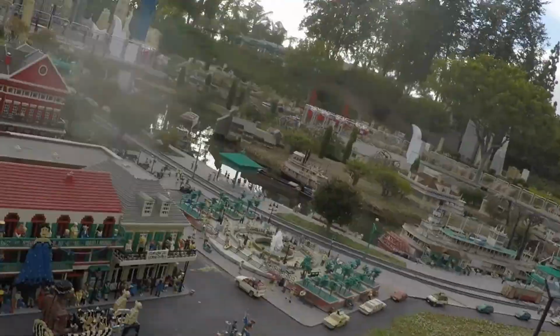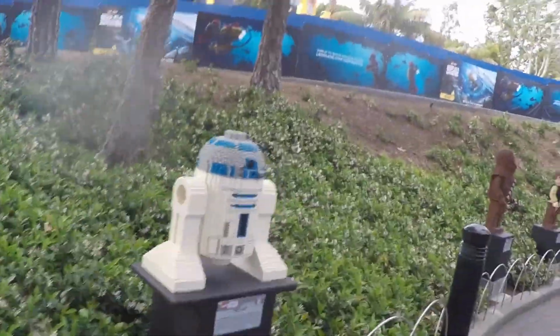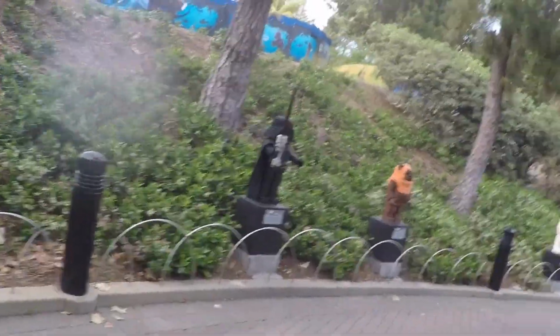That's Mardi Gras. And yeah, that's more of Miniland. Miniland's pretty cool, actually. Really cool. Very cool. Anyways, those are some boats. And I think that's supposed to be San Francisco over there. So we have got some Star Wars characters there. We're looking at the images of them.